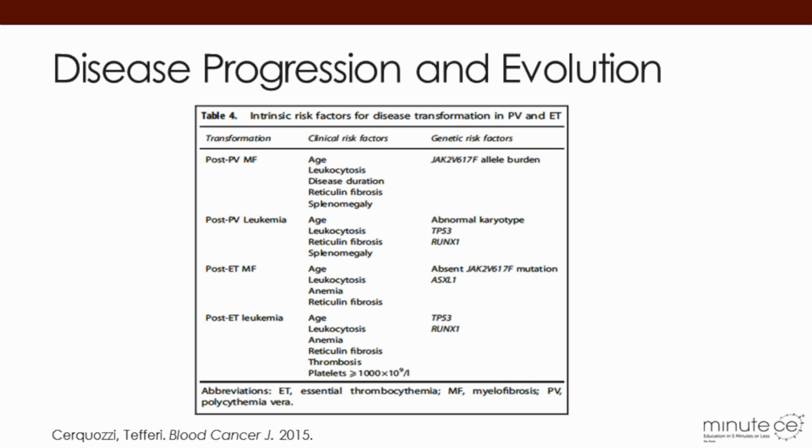Several risk factors have been identified relating to the odds of progression and evolution. For patients who transform to myelofibrosis, risks include the age of the patient, the presence of leukocytosis, the disease duration, the amount of reticulin fibrosis, and the presence of splenomegaly. For patients who transform to acute leukemia, risk factors include the age of the patient, leukocytosis, reticulin fibrosis, and again, splenomegaly. Genetic risk factors for evolution to myelofibrosis include the presence of the JAK2 mutation, and for evolution into leukemia, risk factors include an abnormal karyotype, the presence of a p53 mutation, and the presence of a RUNX1 mutation.